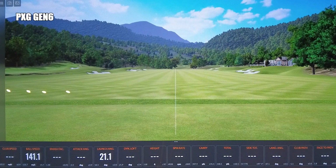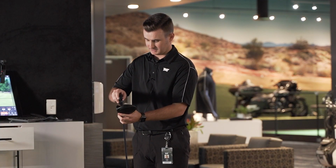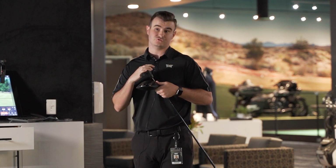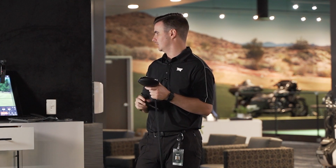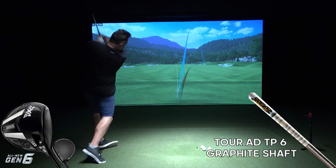I know it went right, but I had better contact, it felt like. Yeah, much better contact there. Ball speed jumped up. Just kind of left the face open a bit. That's okay for me, because now I know where to stand. Exactly. I'm going to try another shaft here, same length, because we're striking it well and getting there, but I want to try a shaft with a little bit lower torque, so it should be a little bit easier for you to turn it over.